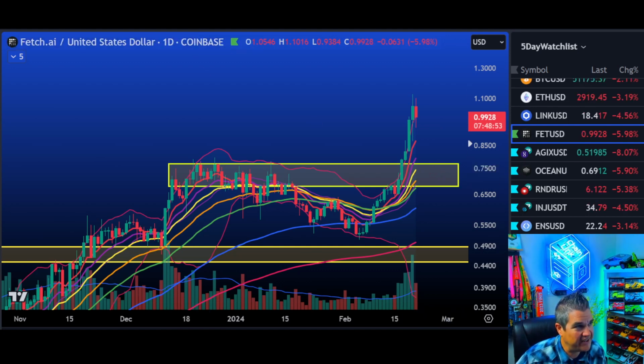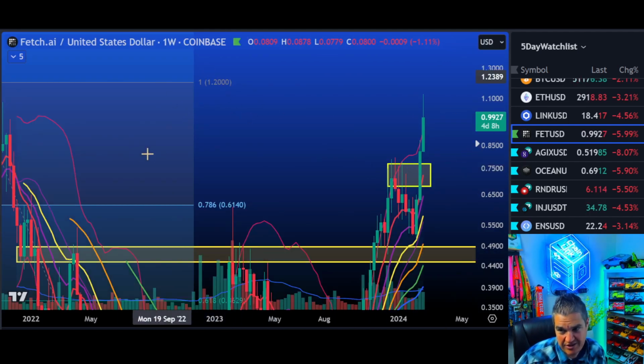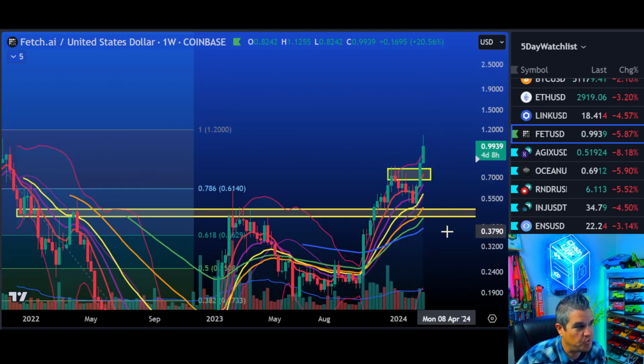So that's Fetch on a daily chart. Now let's zoom out a little bit. Let's go out to the weekly, the macro scale. And you might see out to the left here, we have a fib extension. So we're going to get to that in a moment as well. How high could we potentially see Fetch go in this cycle?